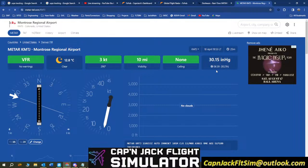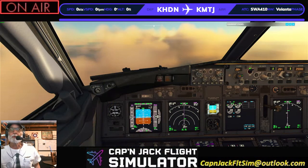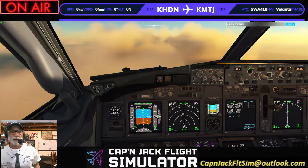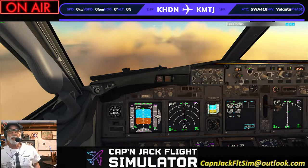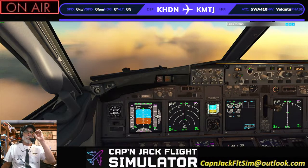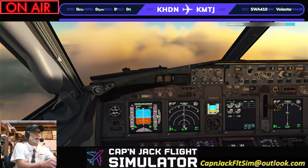Okay, 30.15, so let's get that set. Okay, and we'll go 30.15. This is going to be our landing altimeter. And I'm going to set an initial minimums of 200. We did not do minimums on the landing into Hayden. So there we go. All right.